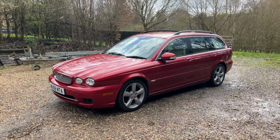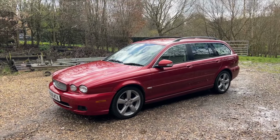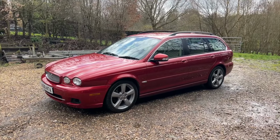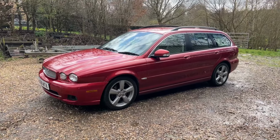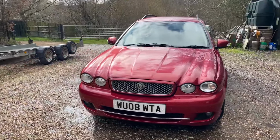But obviously this car needed so much doing to it. The plan, as I said in a very early episode, was to make this thing much better, but not better than new. So I haven't gone completely to town on every single element of it, and I hope you understand why. But the bottom line is this: we're now looking at a Jaguar X-type with a full 12-month MOT with no advisories on it.